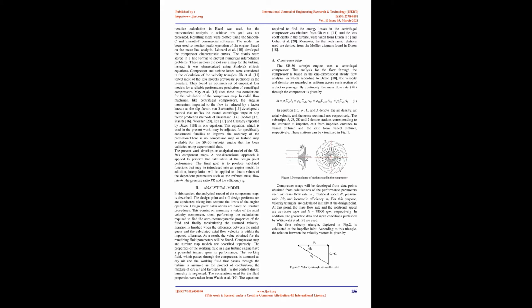This equation, which is used in the present work, may be adjusted for specifically constructed families to improve the accuracy of the prediction. There is no compressor map or turbine map available for the SR-30 turbojet engine that has been validated using experimental data. The present work develops an analytical model of the SR-30's component maps. A one-dimensional approach is applied to perform the calculation at the design point performance. The final goal is to produce tabulated functions that may be introduced into an engine model.